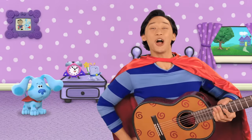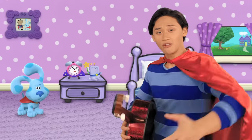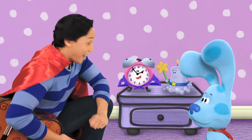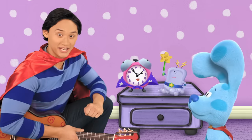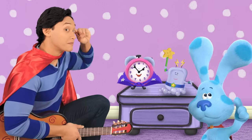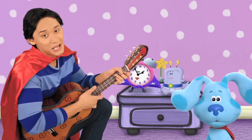It is I, Songman! Yay. And I have returned with Super Blue! And our newest superhero, the incredibly helpful friend! Awesome! That's you. I'm Clock Girl, the clock with the superpower of telling time. And I'm Super Soap. I have the power to clean up anything! And together we're the Thinking Squad. We're a super crew who solves problems by using our thinking powers. And singing powers, too.